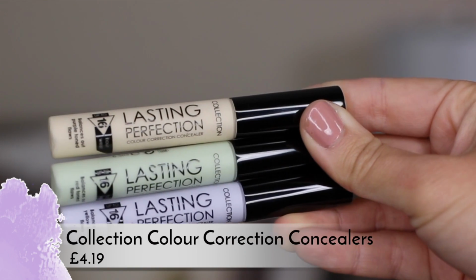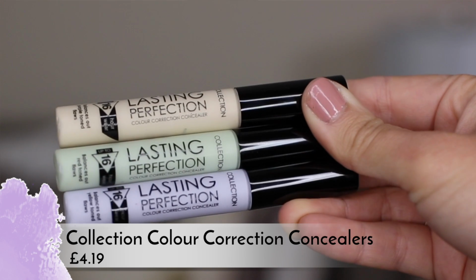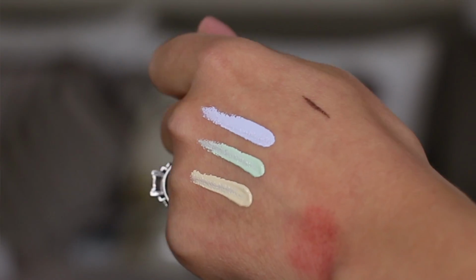Basically, I don't actually really use the purple one that much because that's for sallow skin. What I do tend to use, I use the green one all the time if I have a spot or under my nose, because I have a really red nose under here. And then I use the yellow one under my eyes, and it just brightens everything up so much. They blend really nicely, but at the same time you're not left with a green cast or a yellow cast. It just neutralizes the color, and then you can put the concealer over the top, and it's basically a match made in heaven.